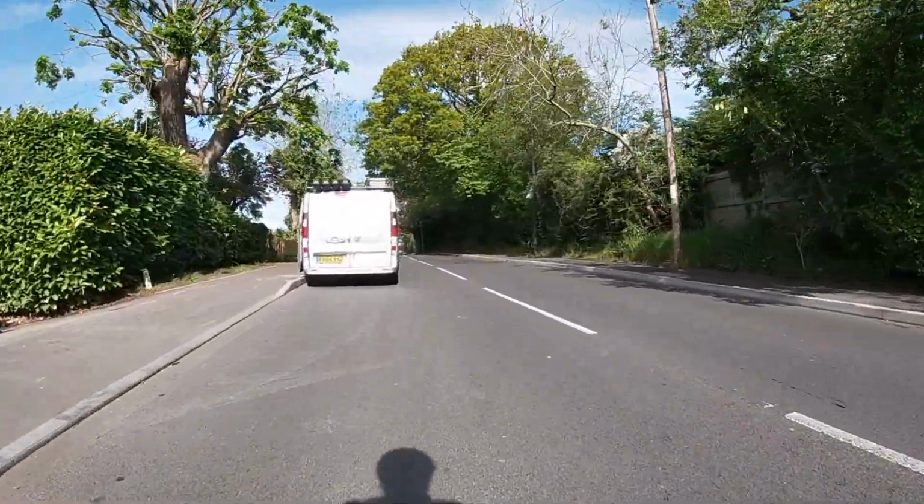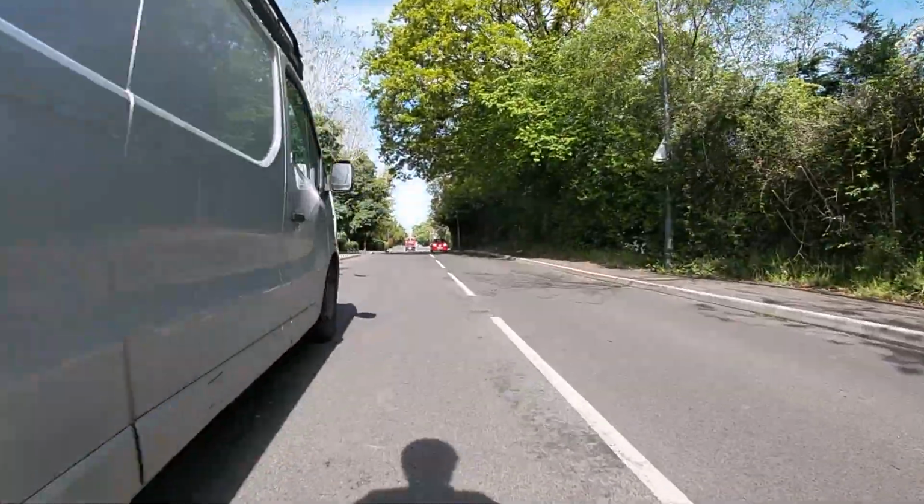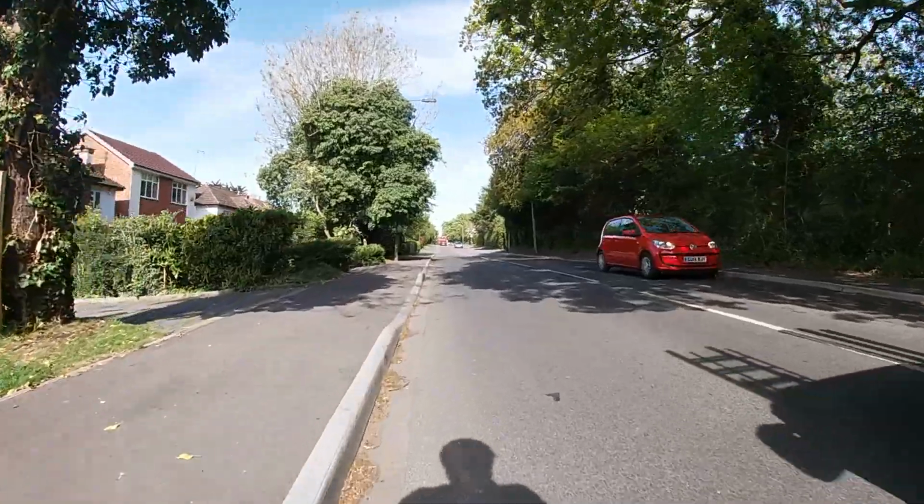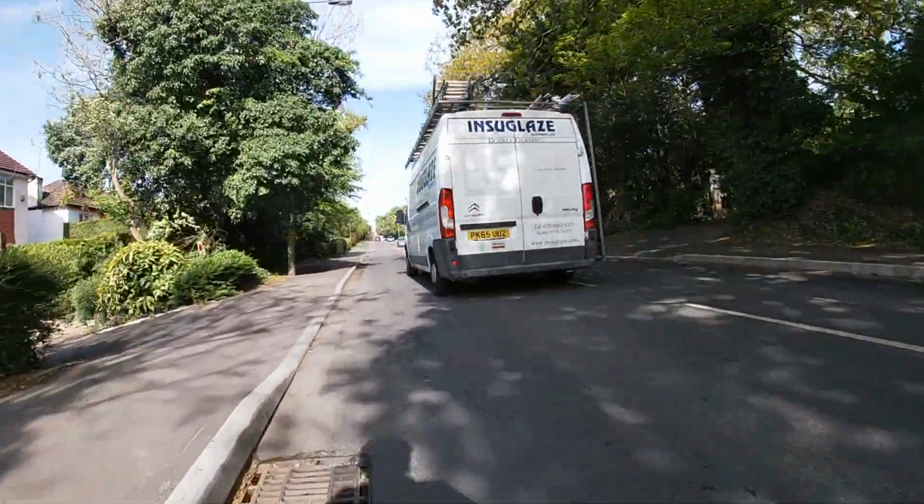There needs to be a better way to manage gaps. Look what happens with this van on the right here. That's not 1.5 metres.